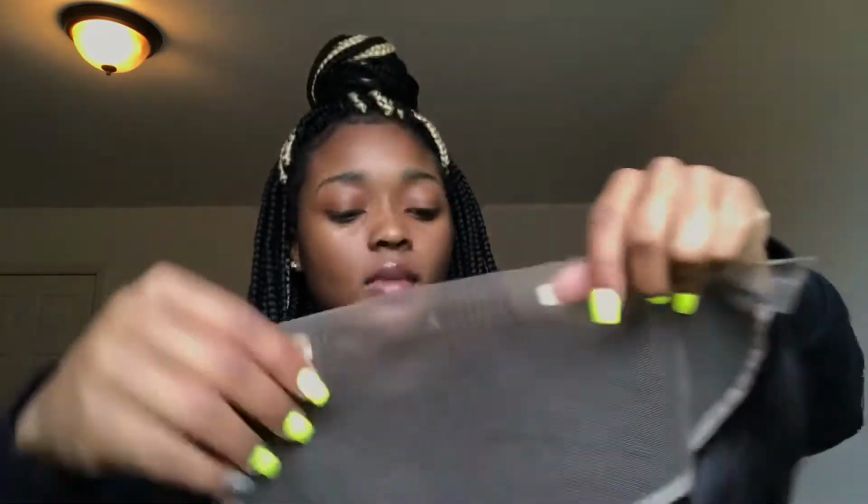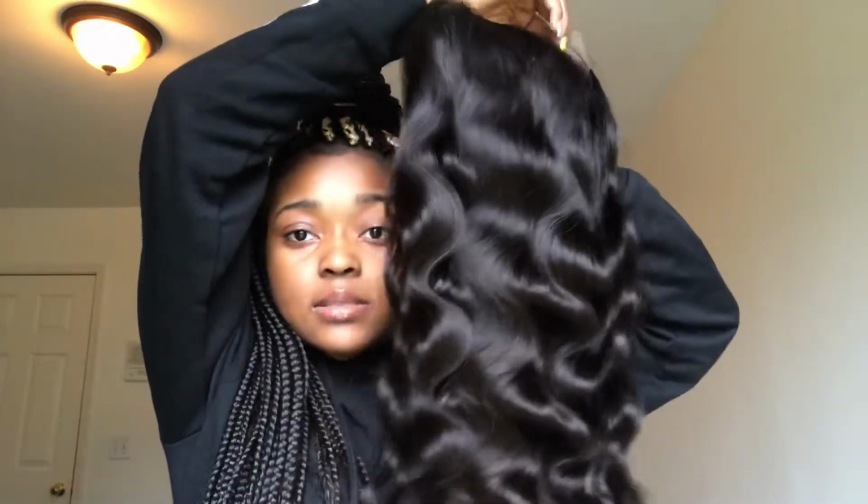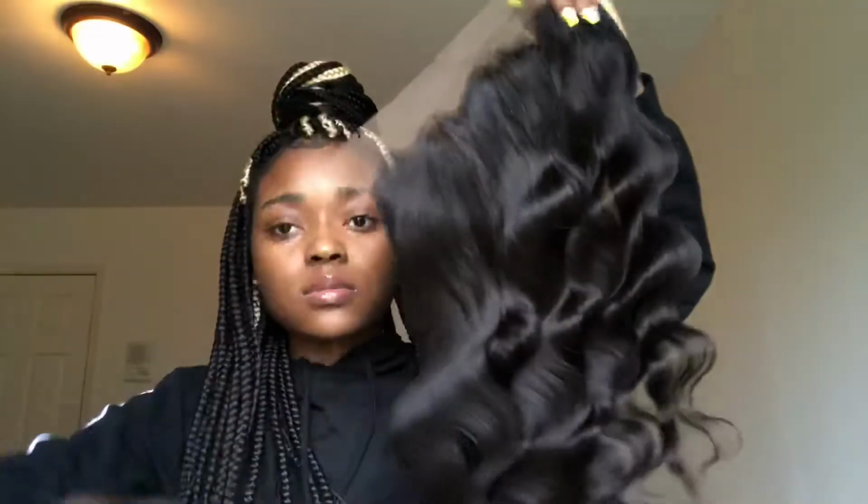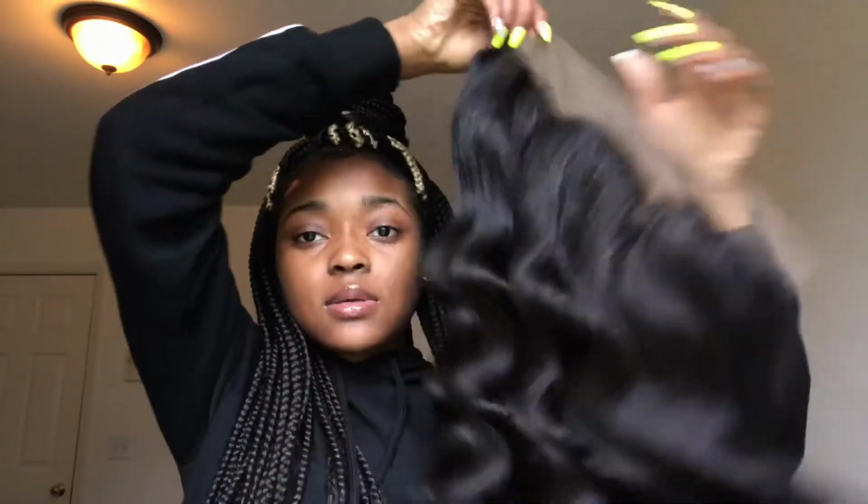It's thin. This is cute. Look at the bounce in the wave. Yes, sir. It's shiny and soft. Y'all see how that looks, bro? Like, oh my god. That looks so good. Look at this hair. Y'all see the shine and the bounciness?